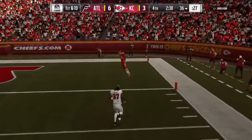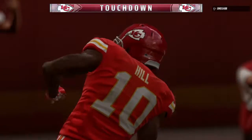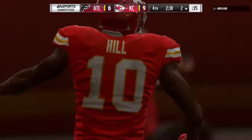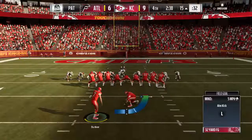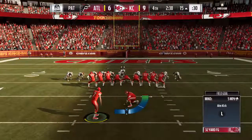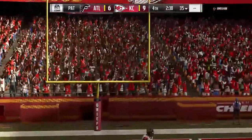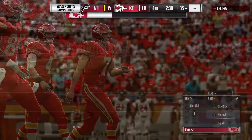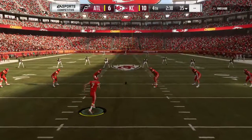Got a man, it's caught inside the 10. And all the way in for a Kansas City touchdown. Tyreek Hill, 64 yards. And the Chiefs have taken the lead here in the 4th. The extra point up and good. And that will make this a 4-point game. Butker now to kick this one away.